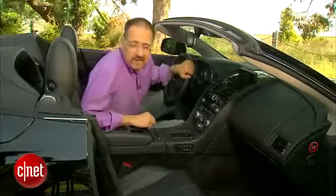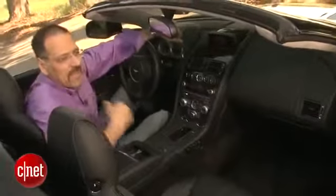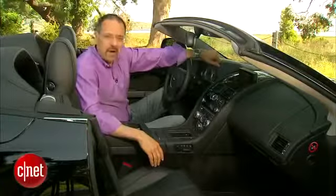The final insult in this vehicle as you prepare to pull away is that you really don't fit. We have the top down for shooting the video, but I'd still have the top down, even in the rain, because that's the only way I fit in this car. This car is for little men.